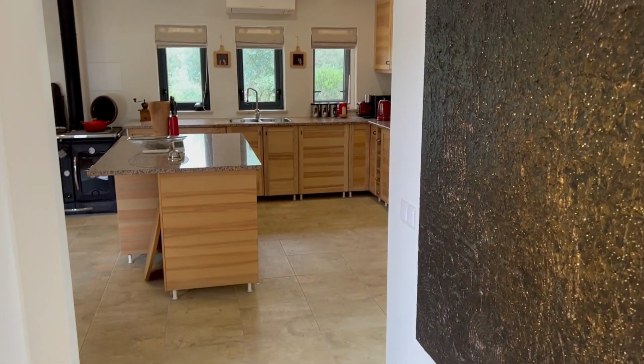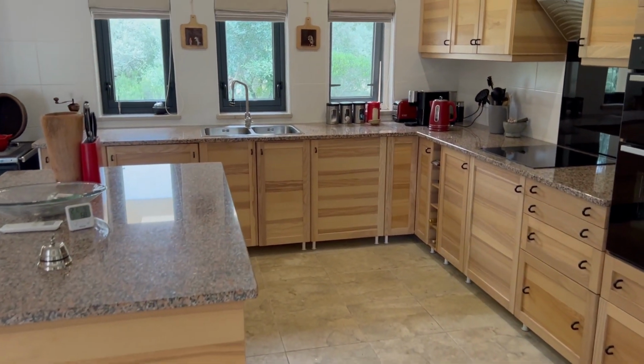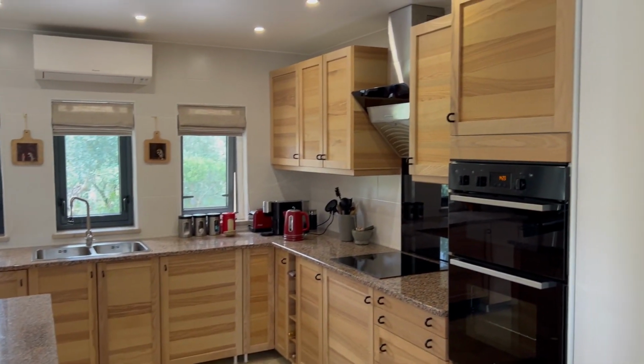So let's go back to the kitchen area, going through the entrance hall, and discover the rest of this absolutely incredible detached villa.